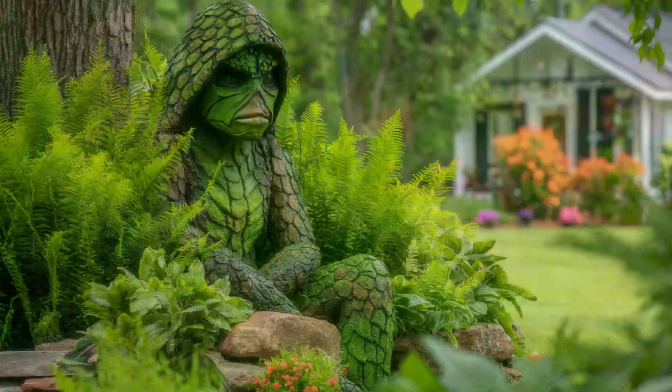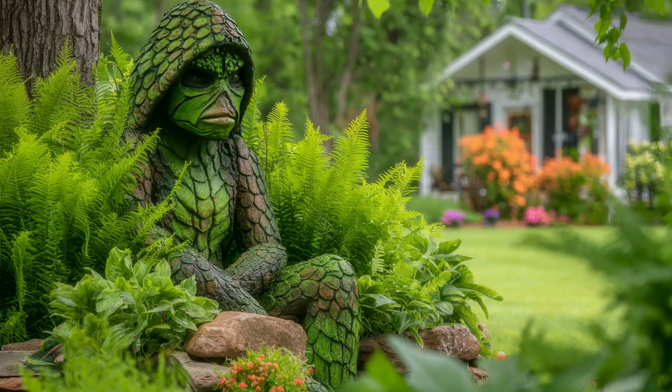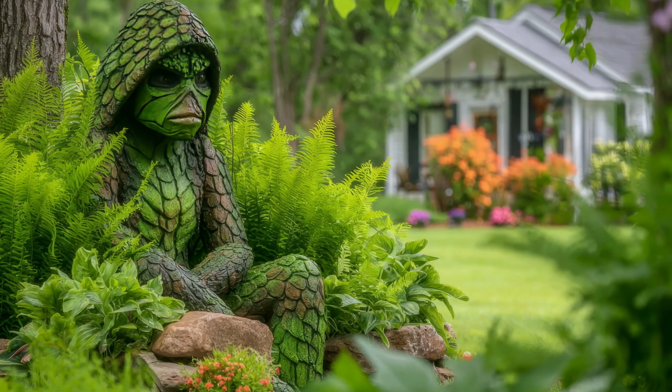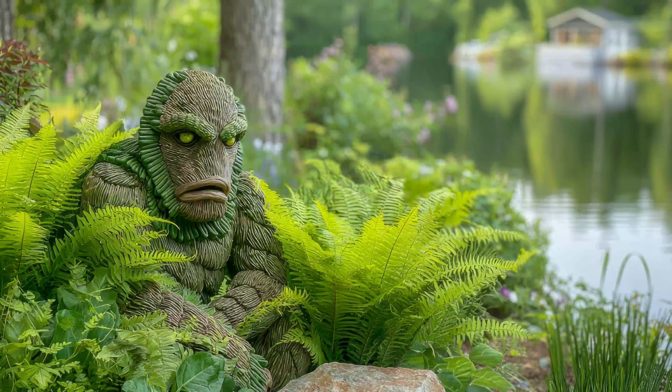You'll cover a life-sized frame in monster mud and then use a mesh bag to press a perfect scaly texture into the surface before it dries. Add some webbed hands and feet, and you have a beautiful, classic monster. He's part man, part fish, and all awesome.